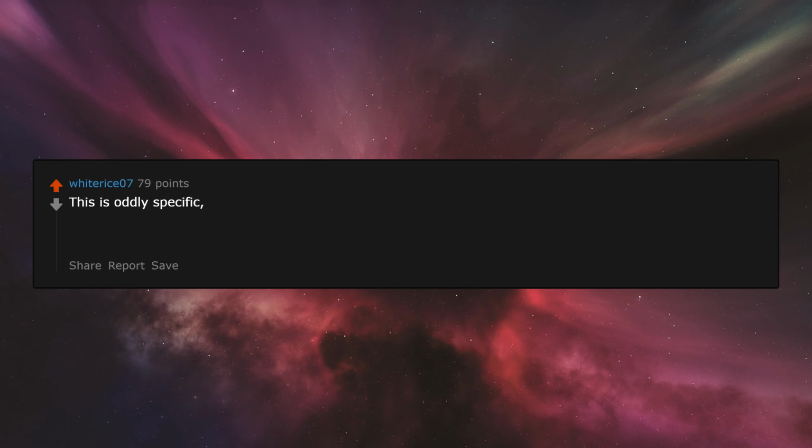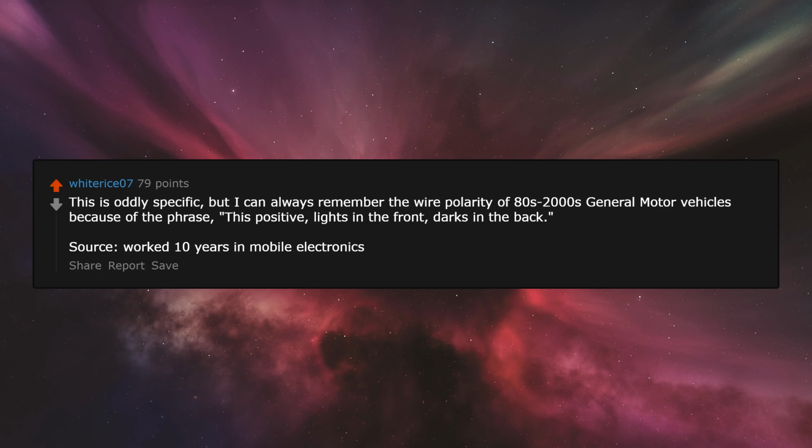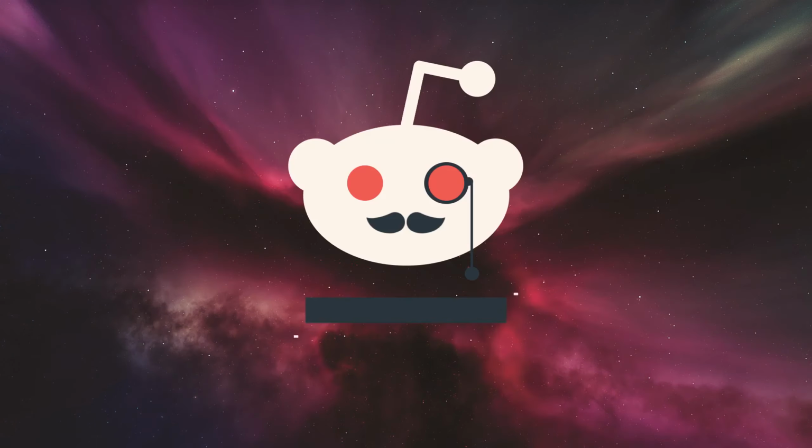This is oddly specific, but I can always remember the wire polarity of 80s to 2000s General Motors vehicles because of the phrase: "This positive. Lights in the front. Darks in the back." Source: worked 10 years in mobile electronics.